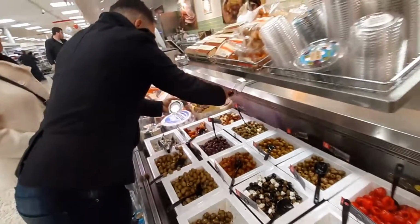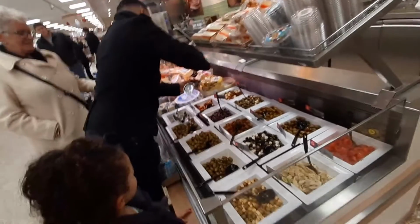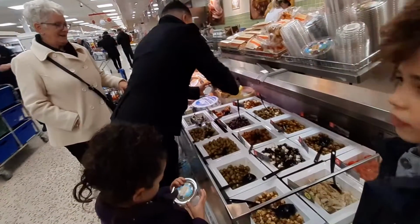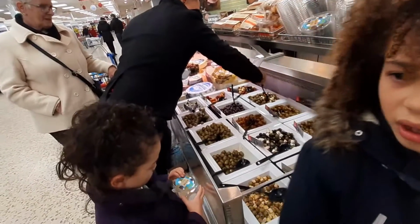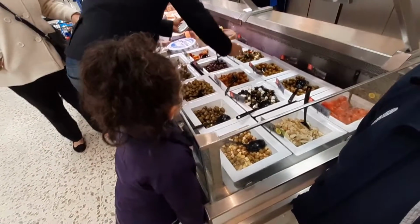So here are all the different types of olives. They've got stuffed peppers, they've got artichoke, feta cheese, different types of olives, Spanish, Greek, and for a small pot it works out at £3, or for a bigger pot it's £4.50 I think.